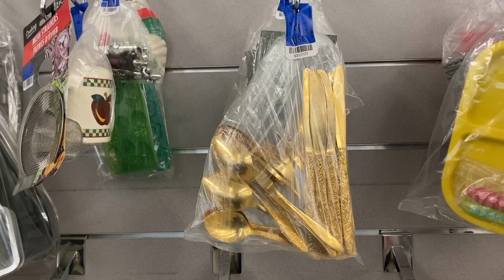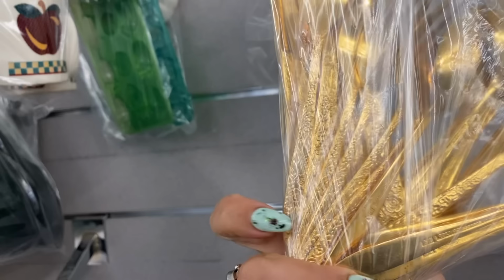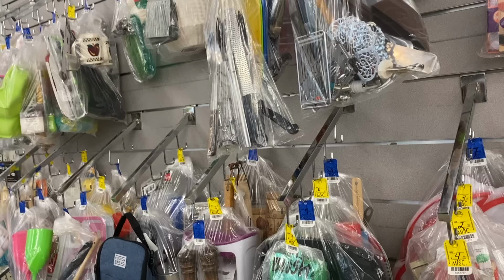I seem to have a really hard time finding full sets of gold-toned silverware, so I'm really excited about this. It looks like it has the majority of a set. It might be missing a couple forks, but there seems to be a good amount in here, and it's only $9.99 for the entire set. One of my favorite things to decorate is a table setting, and these will be really fun to decorate with, and the best part is they are dishwasher safe.